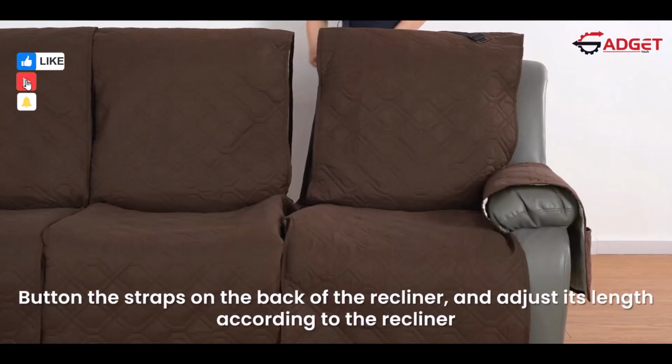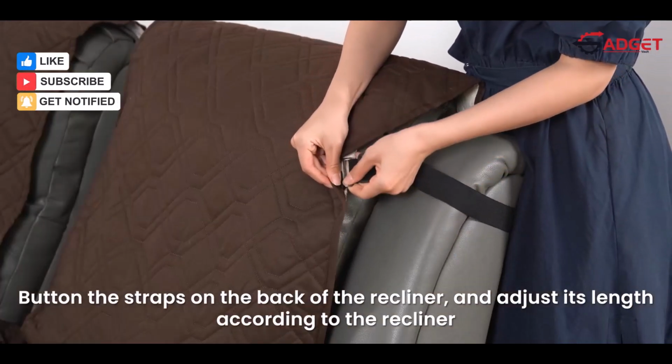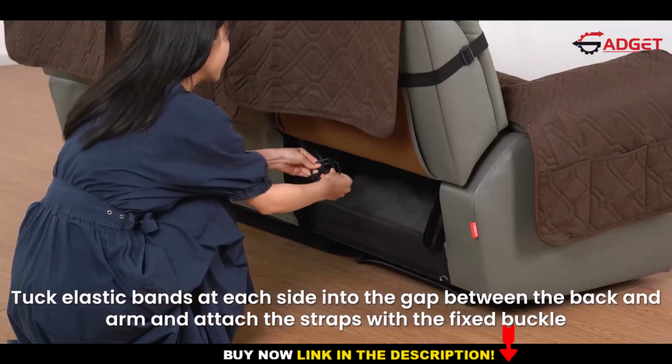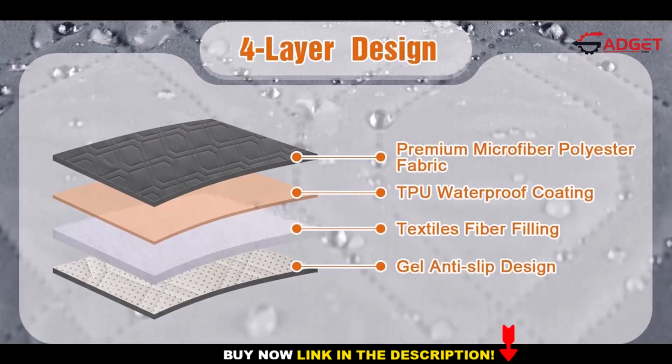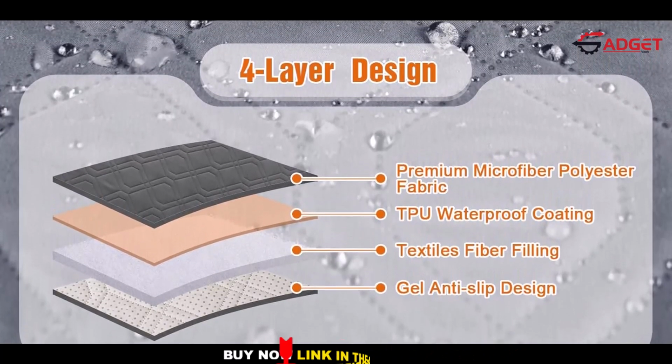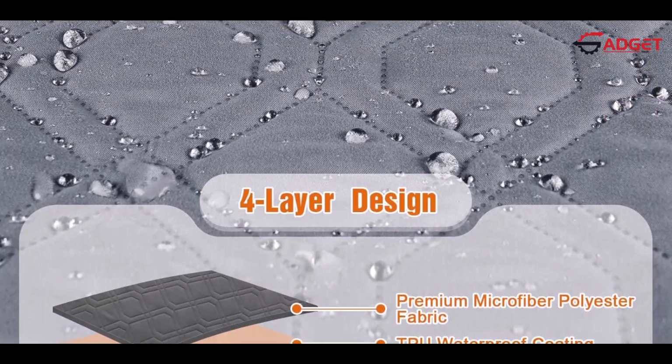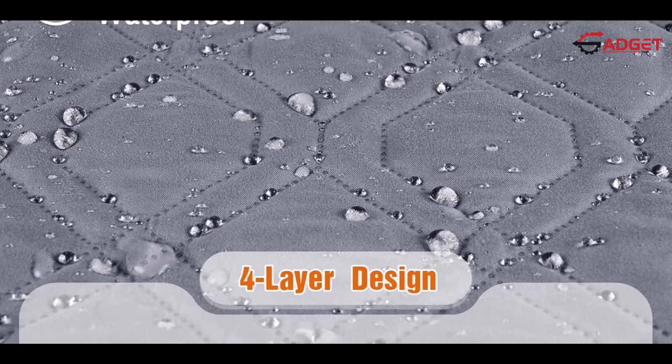and functionality. What really sets this VANSOFY cover apart is its anti-slip design, tailored specifically for leather furniture. The colloid design on the back provides grip, while the elastic straps with round buckles ensure the cover stays securely in place, even on slick surfaces.